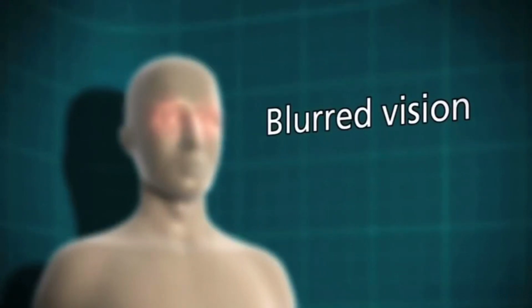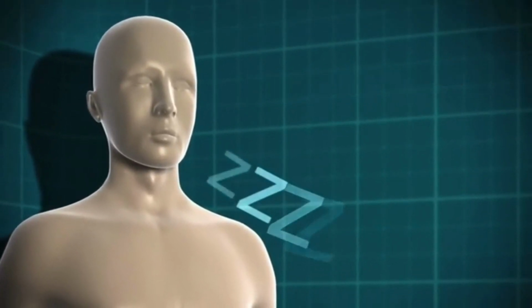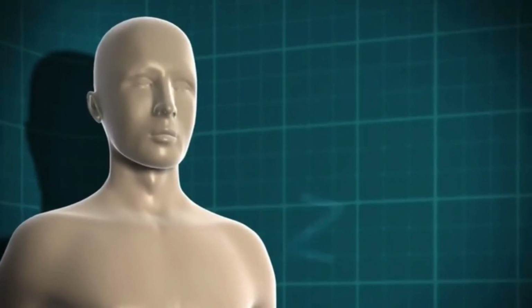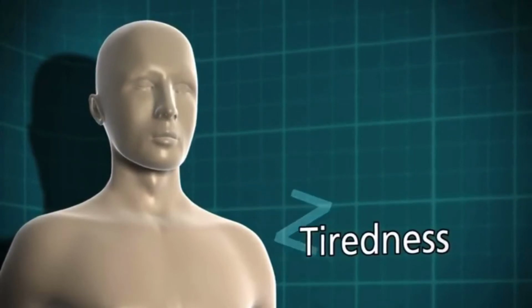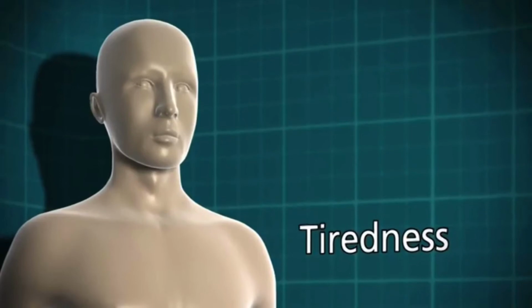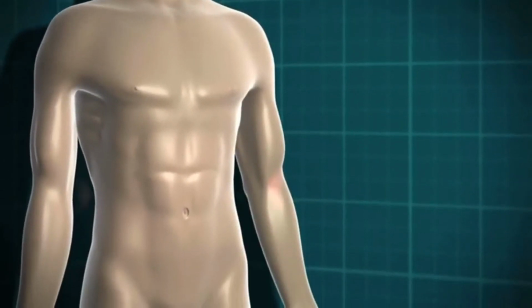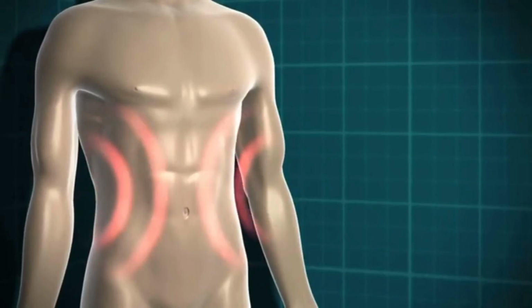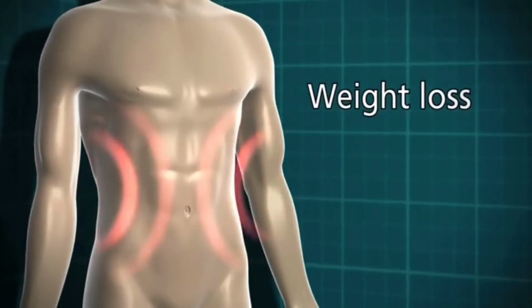Because the glucose can't get into the cells to be used for energy, somebody who's got undiagnosed type 1 diabetes is going to start feeling very tired, lethargic, and unable to go about their normal daily routine. But the body still needs an energy source in order to work properly. So it starts to break down its fat stores, and that can lead to weight loss.